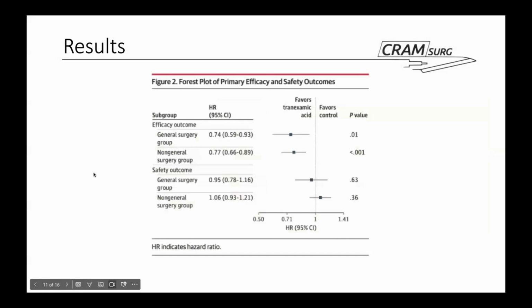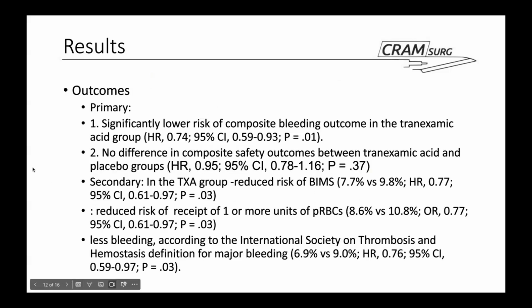They've done a forest plot which shows that for both general surgery and non-general surgery groups, the primary efficacy outcomes favor tranexamic acid, and for safety outcomes, they are comparable between tranexamic acid and the control group. So summarizing the outcomes, we can see that there is a significantly lower risk of composite bleeding outcome reported in this study for the tranexamic acid group, and no difference in composite safety outcomes between tranexamic acid and placebo groups.